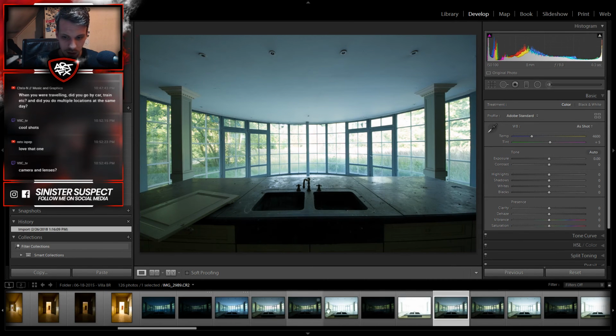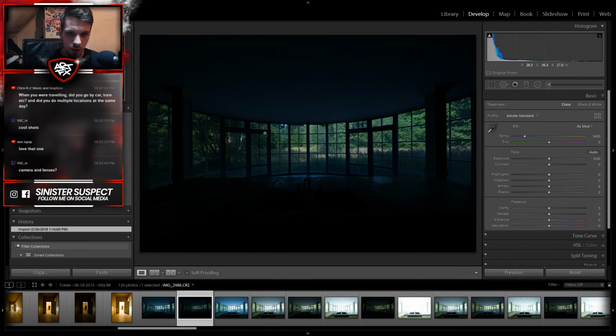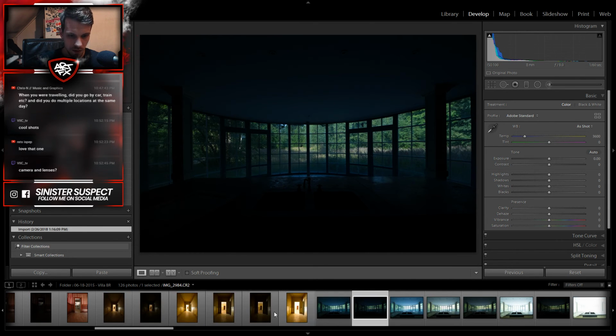So let's see. I did shoot this in bracketed exposures, so that's good. So we have the darkest exposure to get all that detail in the garden, so we can really see what is happening outside. And then we have the brightest exposure, which is, let's see, how much are we doing here?